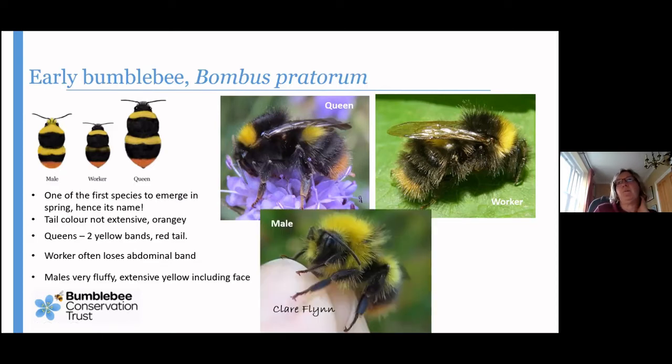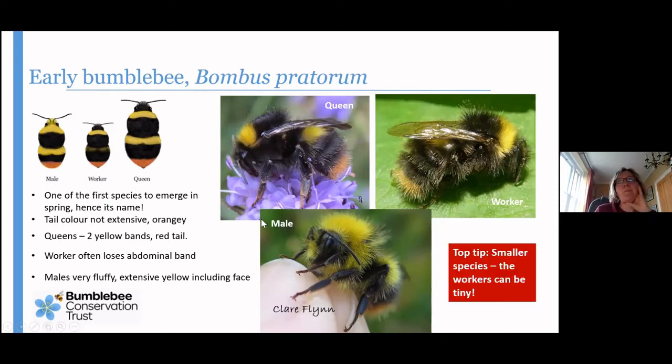The male's probably one of my favourite male bumblebees. Really fluffy, really super cute, I think. Loads and loads of yellow. They're almost like they're wearing a yellow ruff. Very yellow haired face and a big yellow stripe on the abdomen and then their orangey red tail. So a very pretty species, the early bumblebee. And they're the smallest UK bumblebee, generally speaking.